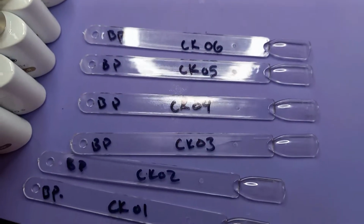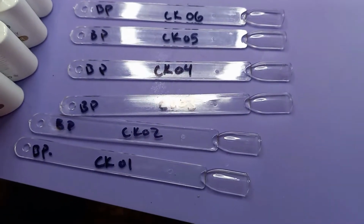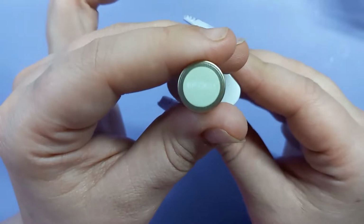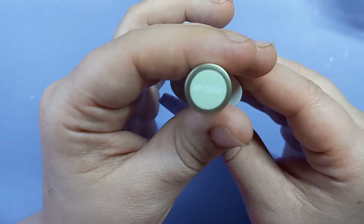This is just a quick look at how I do my swatches, just my little setup. And then we're going to go ahead and get into the actual swatches.